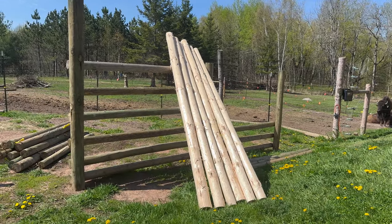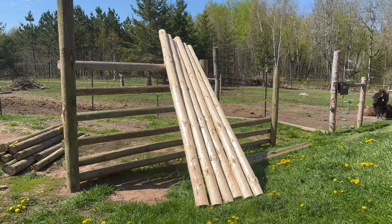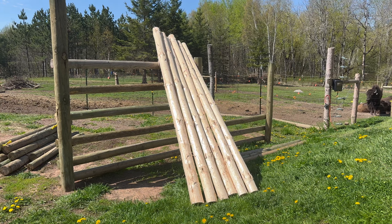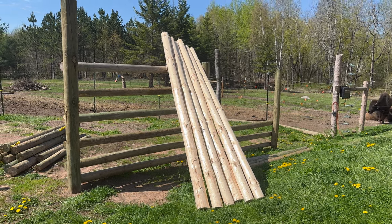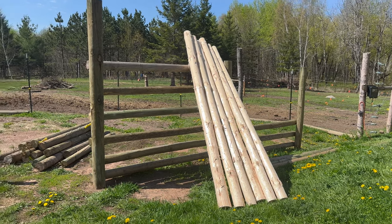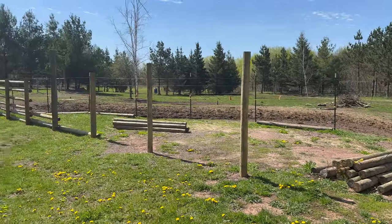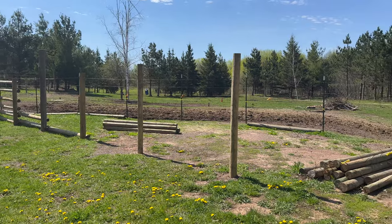And I mean, it's cheap compared to paying for posts, but there's a lot of labor that goes into just peeling down one rail like this. But the woods is full of them, so Kim's trying to get me to cut all the rest of them, because we're going to save quite a bit of money doing that. I haven't decided yet, but it might be the route we go. We'll just have to see.